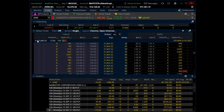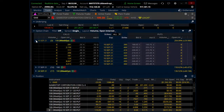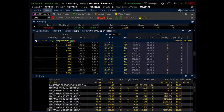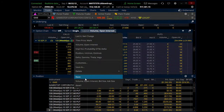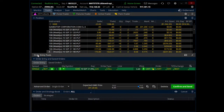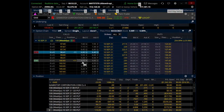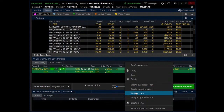So, for example, let's say I go in here and ask, what would happen if I take off some of these short call spreads to the upside? If we look in here, I'm short 11 of the 225, 235 call spreads. So what I could do is click on the offer of that option, then hit Control, click on the bid, and queue up buying some of these in. I'm going to right click and hit Analyze Trade.